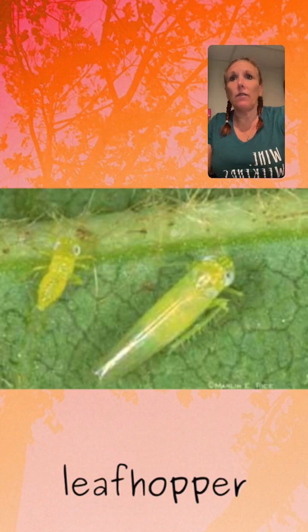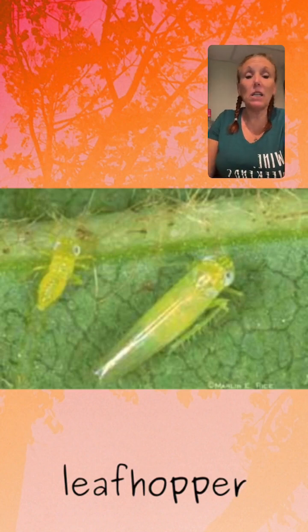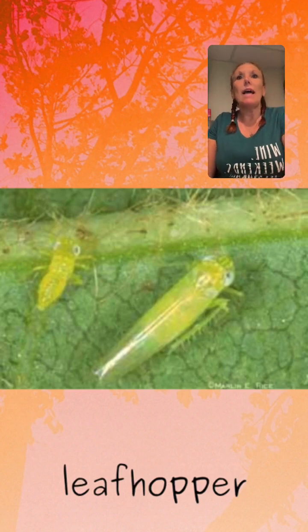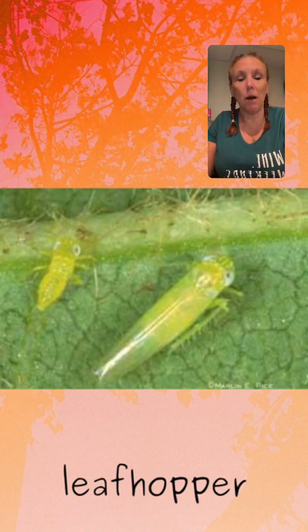And so this is a leafhopper, and they basically belong to the family Cicadellidae. These are insects. They are arthropods. Arthropods mean that they have an external skeleton, so they're those crunchy organisms. There are approximately 22,000 species of Cicadellidae in the world, and about 3,000 of them actually reside in North America. So we have quite a bit of diversity among them within North America.